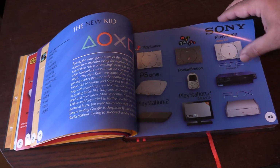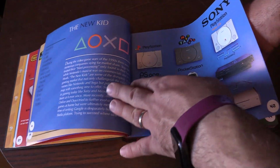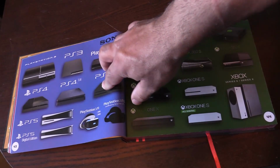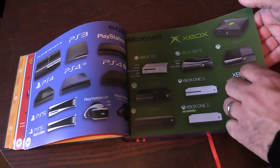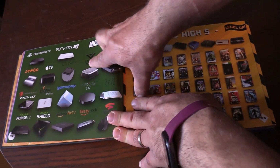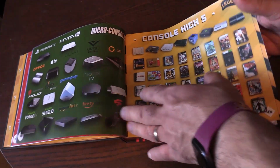And then, of course, Sony. And there's a history with Sony working with Nintendo, and there's that Nintendo Sony PlayStation prototype that was found. Very cool. It's worth probably a lot of money. Sony, of course, modern PS5. Here's Xbox, the original Xbox, the 360. Consoles top 5 again. More games, streaming games, going from Vizio to Apple TV, different things like that. It's cool.